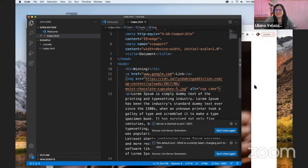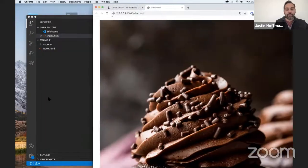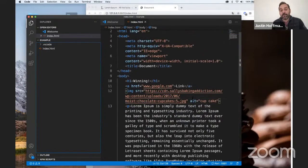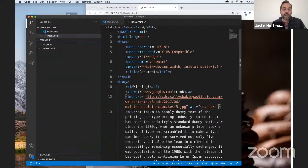Cool. So that's how you build a website. It's that easy. It's that simple. And check it out. The assignment today is to build your own avatar.